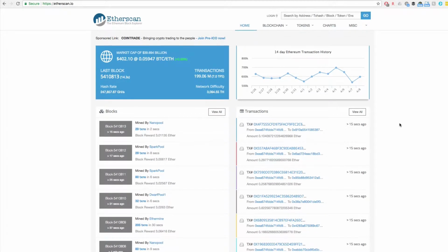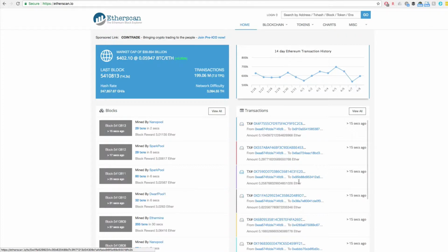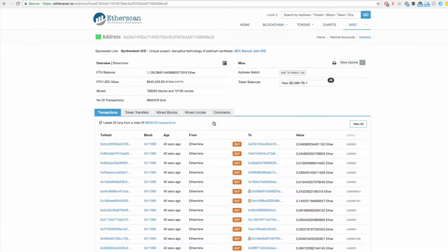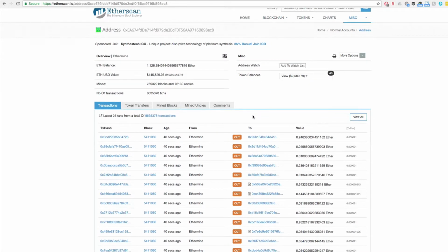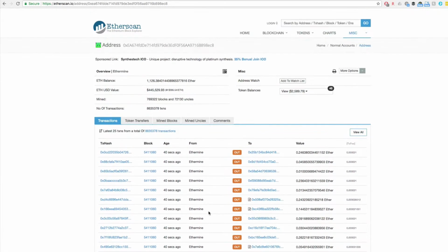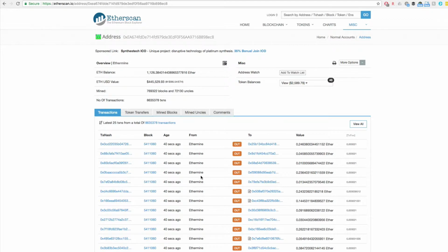So let's just look at this. Right here, you can see all of the different transactions, right? So if you click on one of these transactions, you can see all of the details on this current transaction. It's from this public key, and it's to this public key. So what is this public key? If you click on here, then this comes up, and you can see, okay, this is an Ethermine public key. So this is probably someone mining for Ether or mining for something.